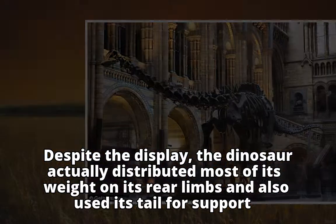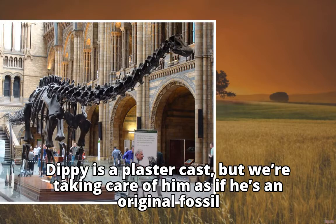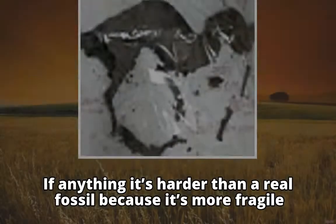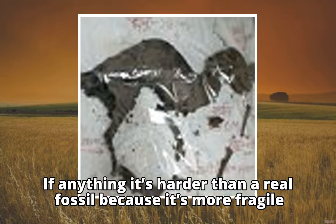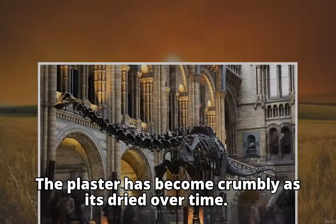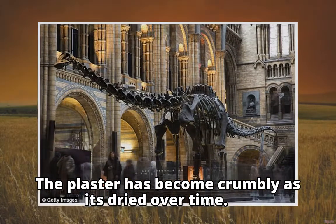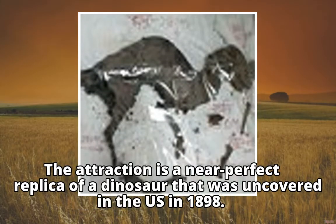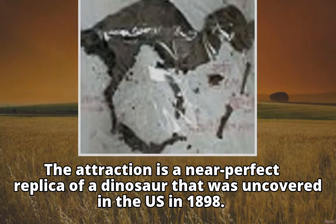for support. Dippy is a plaster cast, but we are taking care of him as if he's an original fossil. If anything, it's harder than a real fossil because it's more fragile. The plaster has become crumbly as it's dried over time. The attraction is a near-perfect replica of a dinosaur that was uncovered in the US in 1898.